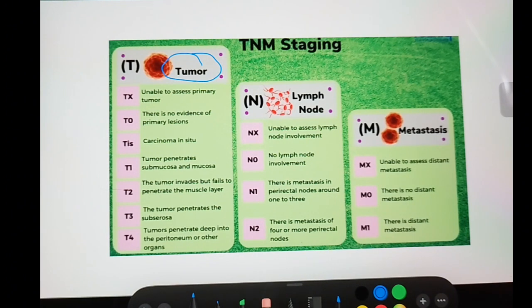Okay, N is for lymph nodes or nodal involvement. This is to determine the spread of cancer to the lymph nodes. Remember na ang lymph nodes natin, nag-a-act yan as filter when the tissue fluids enter the lymphatic capillaries. And M is for metastasis. Kapag sinabi nating metastasis, ito yung pag-spread ng tumor or ng cancer beyond your regional lymph nodes. Kaya kumakalat na siya sa iba pang parte ng ating katawan.